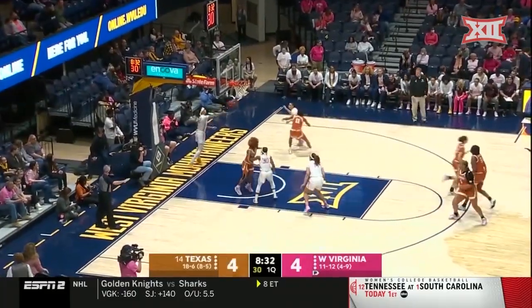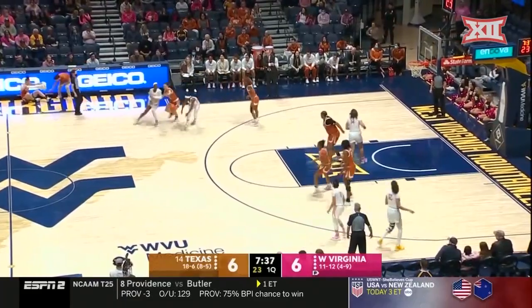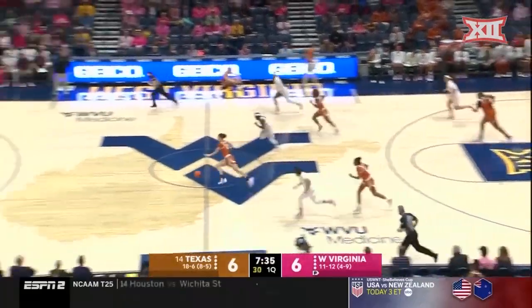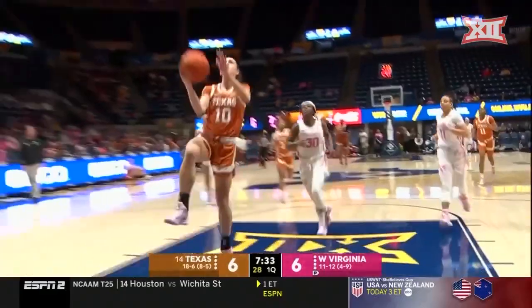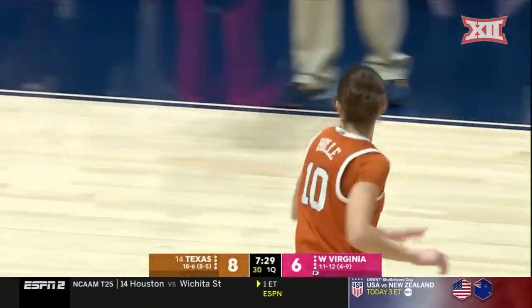Texas, a team coming off a victory over Iowa State that made some noise. And this is tough for a freshman point guard. She scores a lot for them, but she also gets up and presses, which is what they do throughout the game. And the steal going coast to coast is Holly. That is what Texas does best, forcing turnovers.